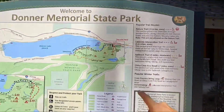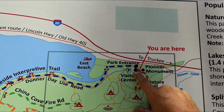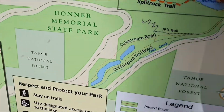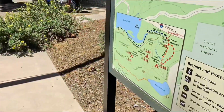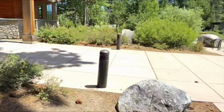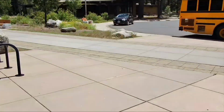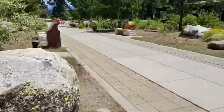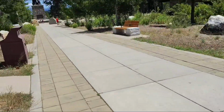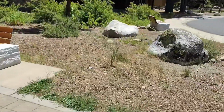You might have seen this sign before. This is where we are now, where the Pioneer Monument is, off that way. I'll show you guys that in 1 second. We just went ahead and enjoyed the Donner Memorial State Park Memorial for the pioneers that were involved in the Donner Party issue, I could say. Beautiful signs, visitor center. Big old dandelions, look at that thing.